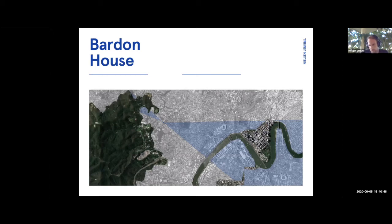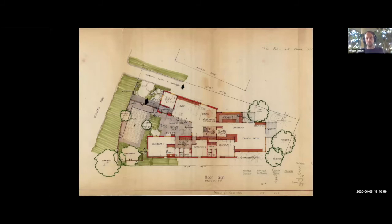You can even see down to sort of Spice's Peak, I think it's called, and you can certainly see Toowong and the whole of Highgate Hill. We didn't get access to this drawing until much later in the piece when we were able to find it. But it was interesting, some of the moves that we made were actually moves that were intended in the original plans. This is Gavin's plan, by the way. And that hadn't been realised in the first instance. So it was designed for a family, and they lived there from '71 till 2014, when it was sold to its current owner.